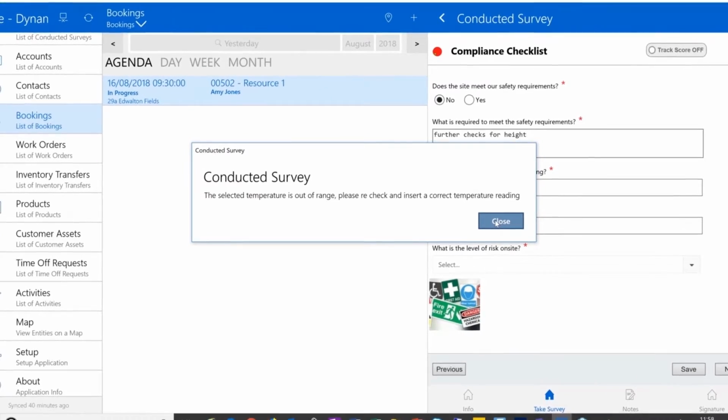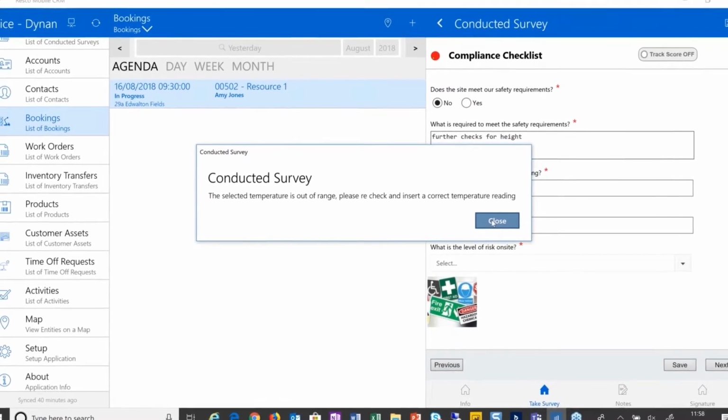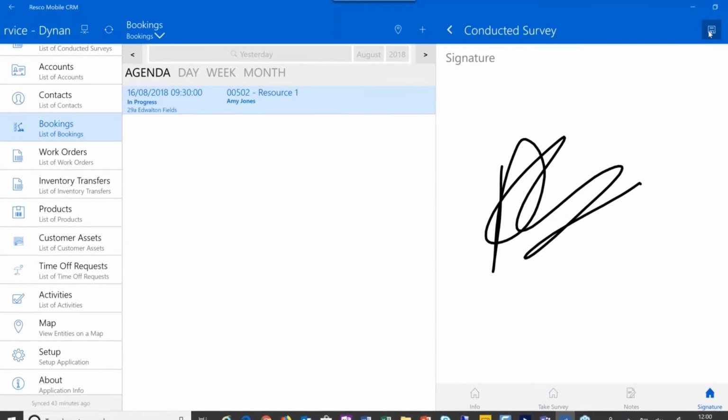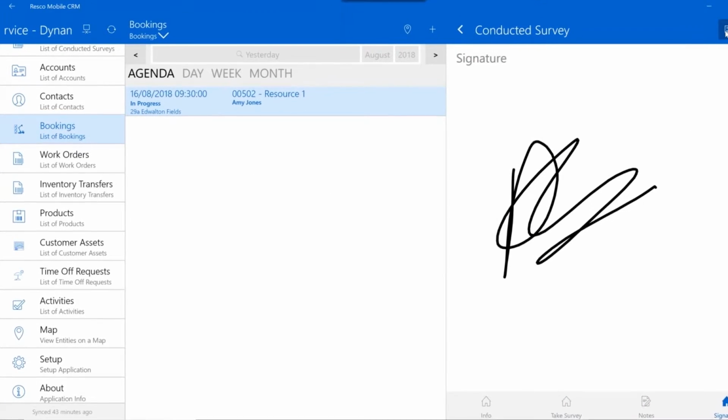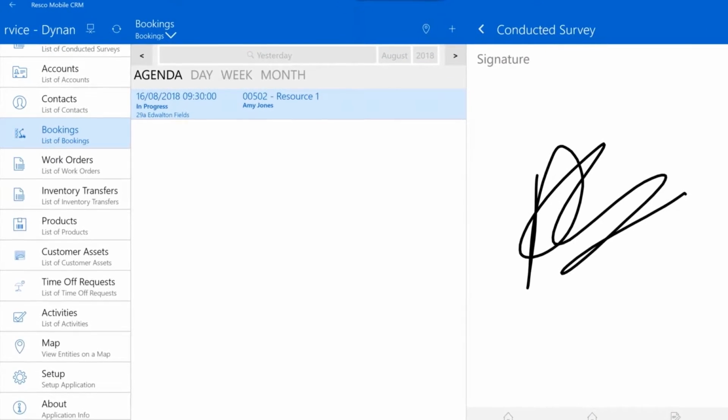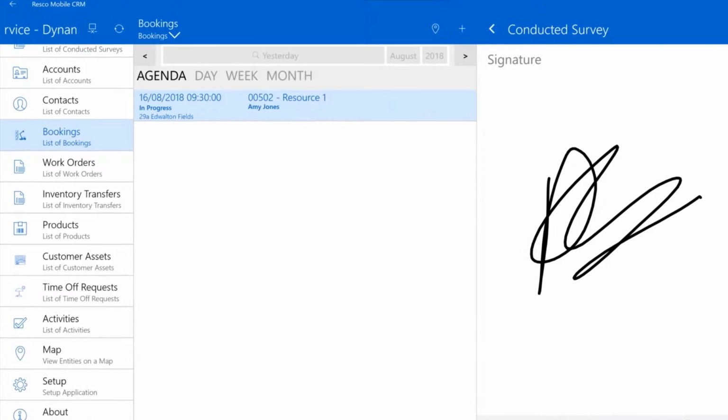So there's definitely different ways that we would advise our customers to do it, and that would all be part of the training process. We'd go through setting up the child surveys correctly and helping them work out how many templates they need.